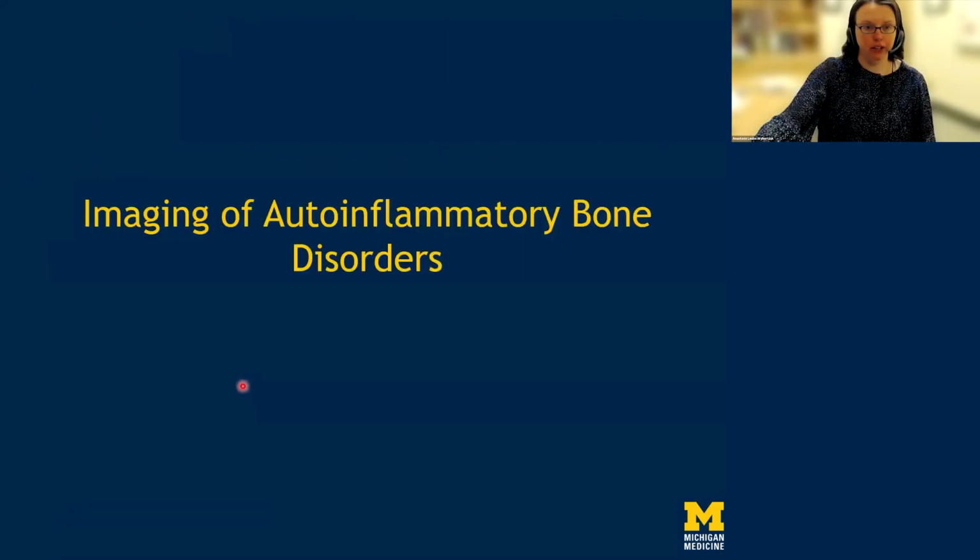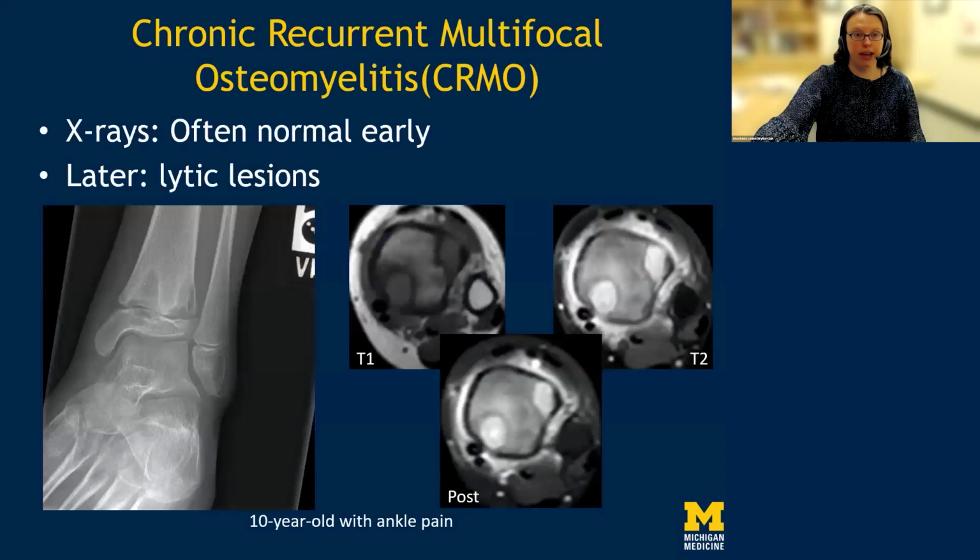Okay, so now that we've taken a look at the marrow signal that we see in typical bones, we're going to switch our gears a little bit and move into the discussion of how we image patients with autoinflammatory bone disorders. For the most part, we do a lot of radiographs in these patients as well as MRIs. And we're going to start with chronic recurrent multifocal osteomyelitis, CRMO.